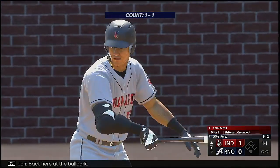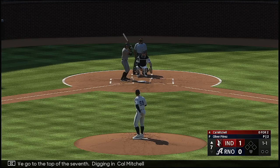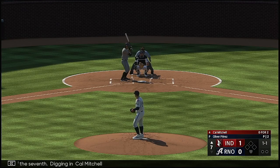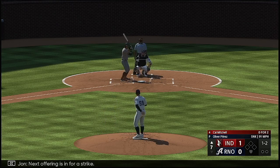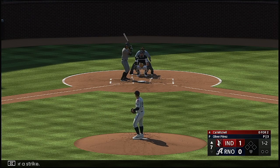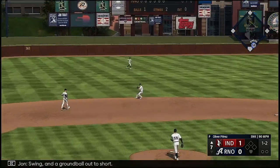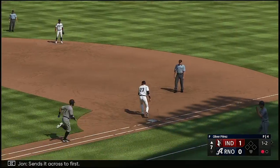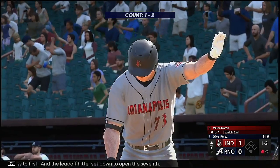Back here at the ballpark, we go to the top of the seventh. Digging in, Cal Mitchell. Next offering is in for a strike. Count is one and two. The wind of the pitch. Swing and a ground ball out to short. Sends it across to first. And the leadoff hitter set down to open the seventh.